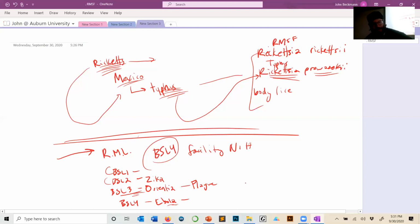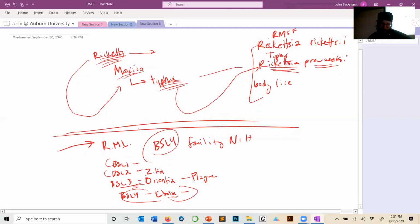We have a lecture on that. I think that would be BSL 3. Most of the BSL 4 things are things we don't have treatments for. I'm going out of my league here because I don't know anything about BSL 4 facilities.